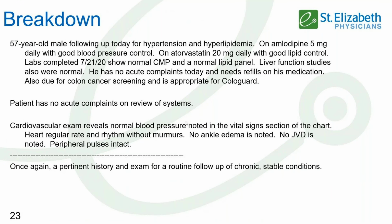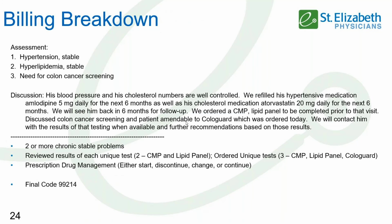So once again, we've got a pertinent history and exam for routine follow-up of chronic conditions. In this case, we only have 2 chronic conditions. And in billing, we got 2 stable chronic conditions. The results of each unique test, so we got a CMP, a lipid panel. We ordered 3 unique tests, the CMP, lipid panel, Cologuard. So there's my 2 out of 3 in that area.